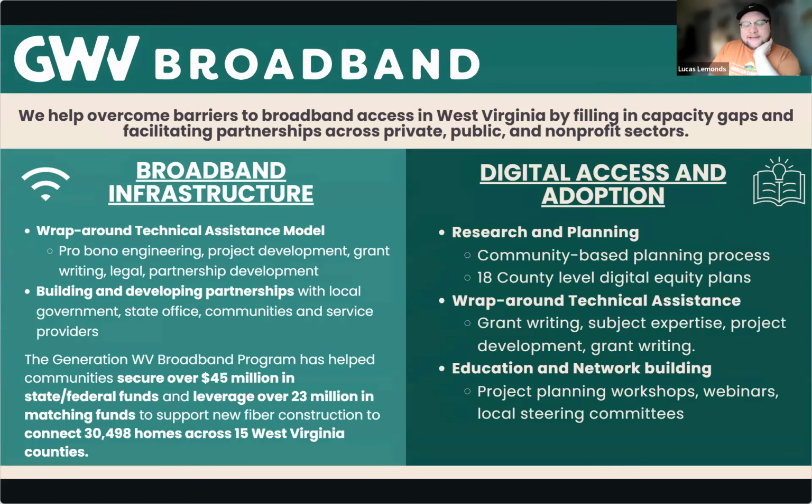And then what we specifically do here at Generation West Virginia for broadband, we do two parts. We do broadband infrastructure and digital access and adoption. So with infrastructure, we do offer wraparound technical assistance. So this is pro bono engineering, project development, and grant writing, but also legal and partnership development as well. We work with building and developing partnerships with local governments, state offices, communities, and service providers.